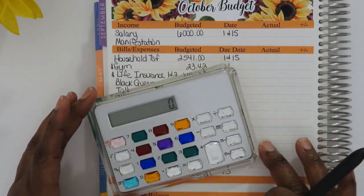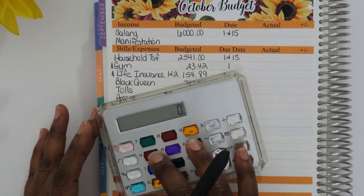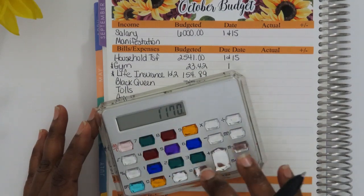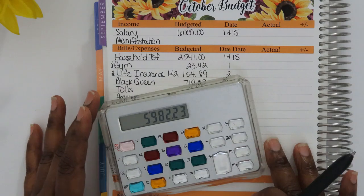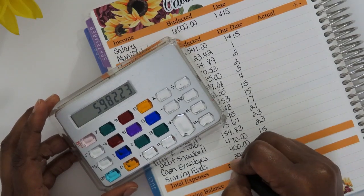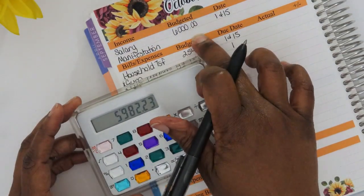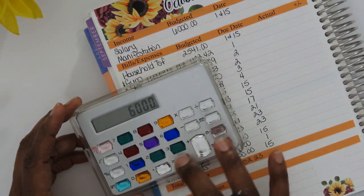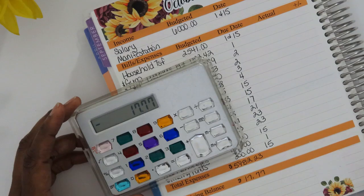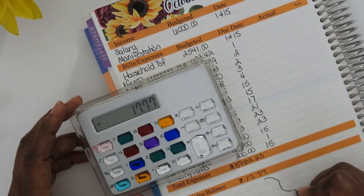So here's my bling bling calculator. I do have it linked below if you're interested in it. My expenses and my variables turned out to be $5,982.23. I'm gonna write that in real quick. And we're going to take that away from the $6,000, and that leaves me with a whopping $17.77. And what I'll most likely do with that is just put that into my do what I want account.